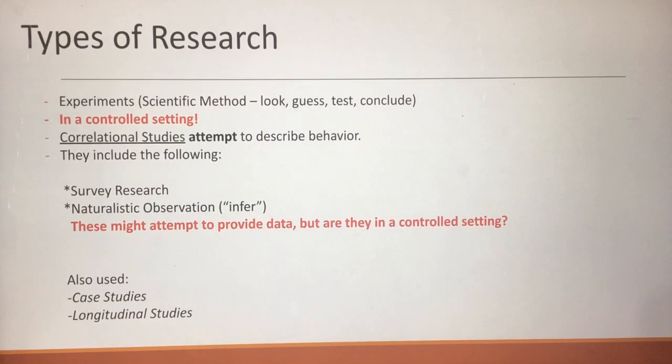So, what does that mean? Here we have some types of research, and the big one that I mentioned a few times already would be the scientific method. If you recall in biology, for those of you who had me, the old look, guess, test, conclude approach. And like I said earlier, the scientific method must be done in a controlled setting. Once again, guys, this applies to all fields of science. It could be psychology, biology, chemistry, whatever. The scientific method is somewhat universal in that regard.